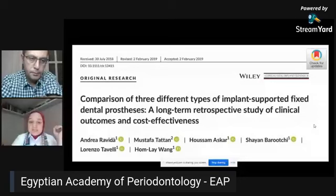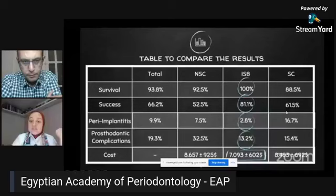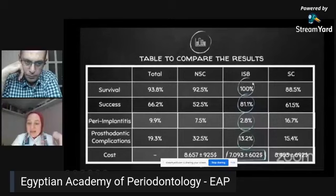This paper was published in 2019, and it was really well conducted. This is a screenshot from his presentation presenting the results of this paper. We found that everything was better with the implant-supported bridge, surprisingly. We always thought that placing one implant per each tooth would be the best treatment option. However, we got better survival rates, better success rates, less peri-implantitis, and less prosthetic complications, and of course, less cost with the implant-supported bridge.